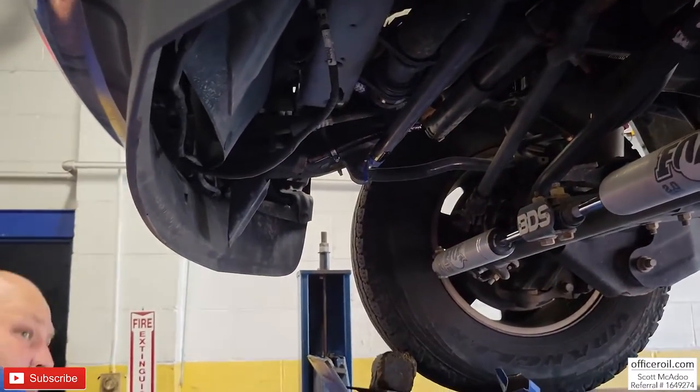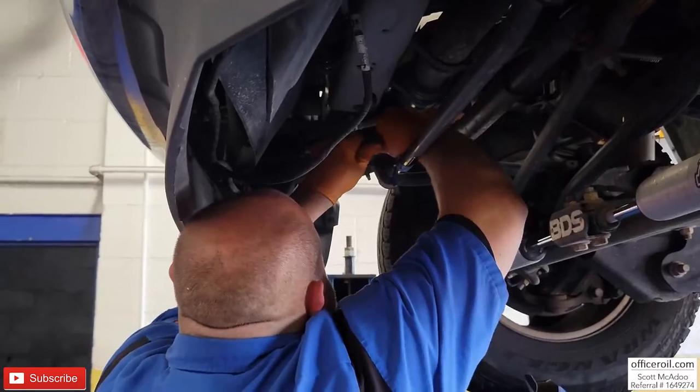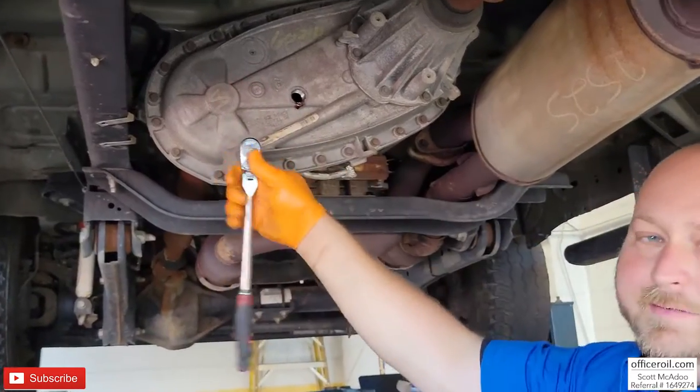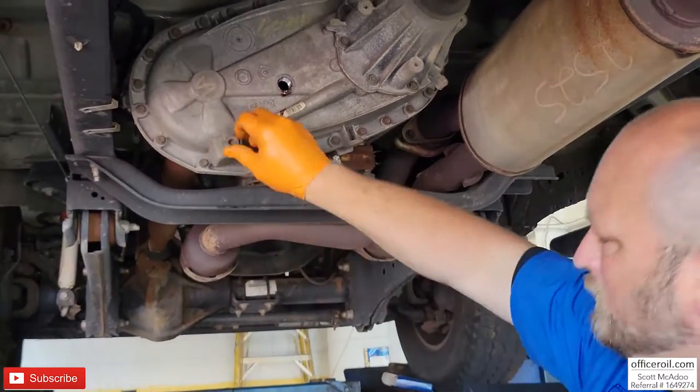Joe in there getting it all hooked up. All right, here we go. Getting out the old fluid.